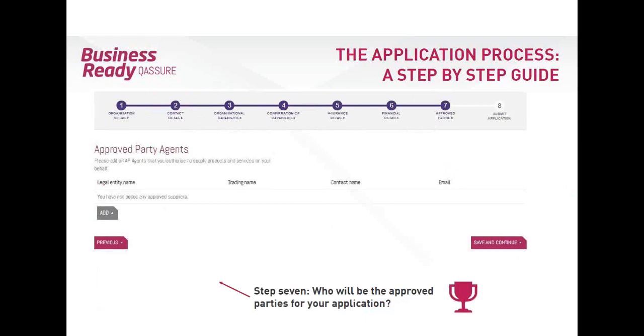Approved Party Agents, Section 7. This section is for applicants who use contractors or partner organisations to fulfil all contracts. As Business Ready QAssure is a pre-qualification stage, this step is not mandatory. However, if you know of a supplier that you will use for any contract, having their details in your application will help, as this information will be auto-populated into your QITC contract. If you are not sure or have different contractors or partners for different contracts, it is best to leave this section blank.